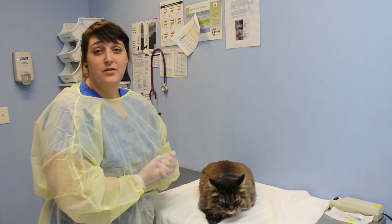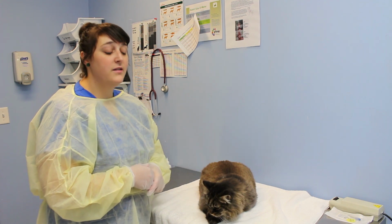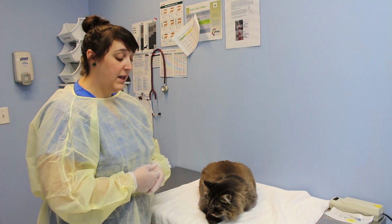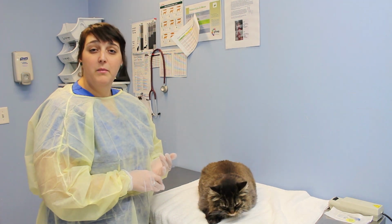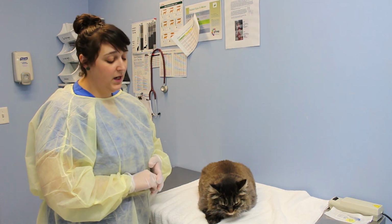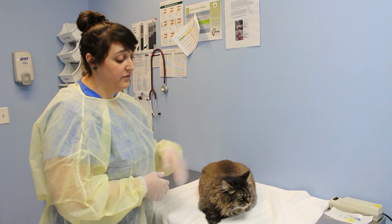Weighing animals in a shelter is extremely important. It lets us know if they're gaining weight or losing weight. It also allows us to medicate them properly when they come in. They all get a deworming medication and some antiparasitic medication, and it's important for us to dose it properly, so their weight is vital to know.